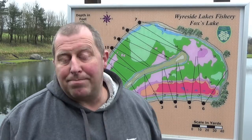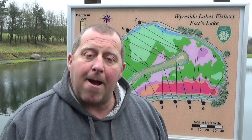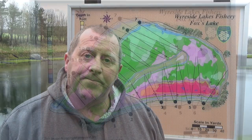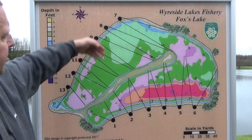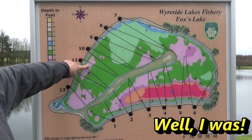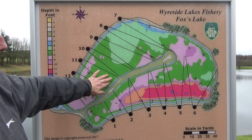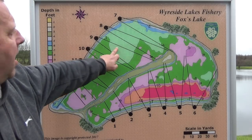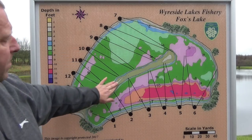And here is the map that I mentioned in one of my previous videos. I'll give you a close look at it. If you ever fancy coming to Fox's Lake, you can have a look at the depth and what's going on in the water. I'll show you where we are and why we are where we are. At this moment in time, Dave is fishing on 9 into that water. I'm fishing on 11 into this water. I've got myself 8 foot of water here, and the remainder is between 6 and 7 feet. Dave has a little bit more, 6 and 7 feet, and 8 feet out to this sandbank or gravel bank which runs up along here.